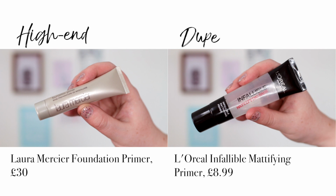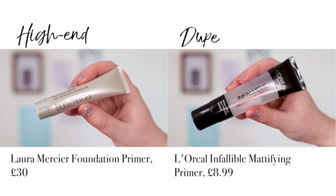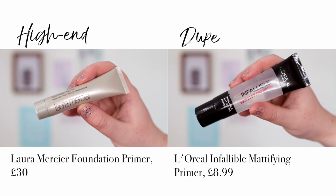So it looks like I'm going to be trying out the Laura Mercier one today. It's a very thin, very lightweight primer. It doesn't really feel like there's anything on the skin once you've applied it. So I'm applying my primer on its own just on my T-zone areas, but everywhere else I like to mix in a bit of a liquid highlighter.